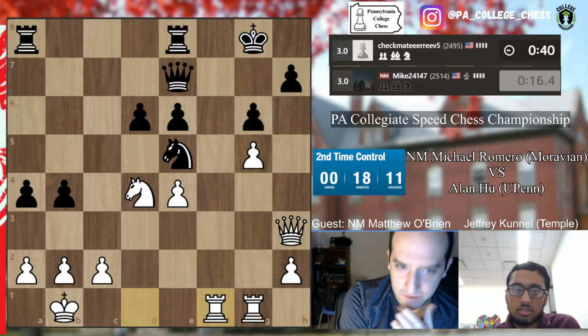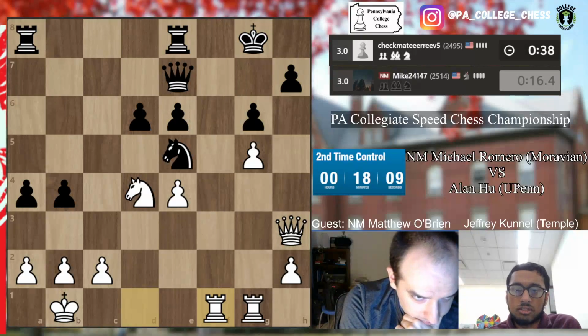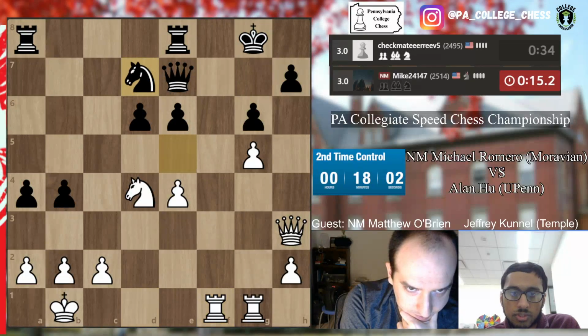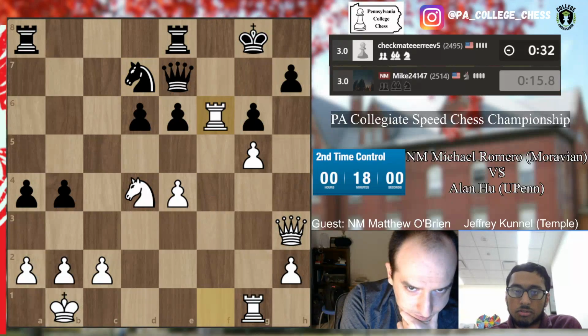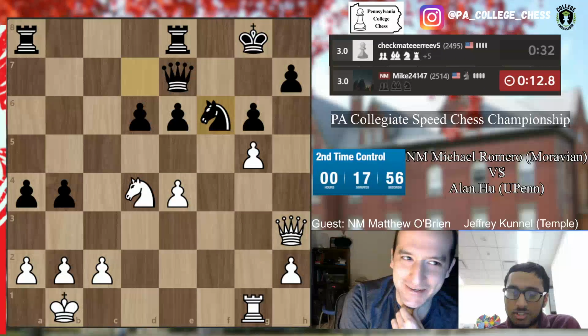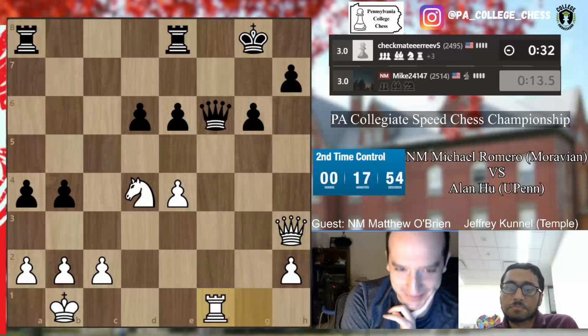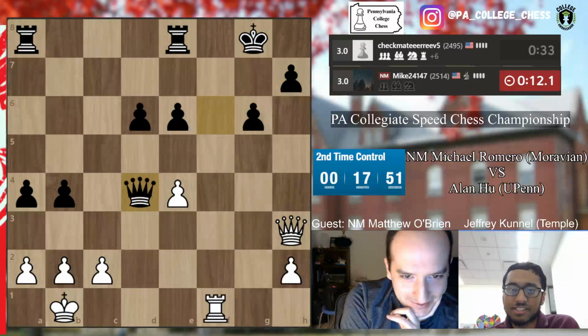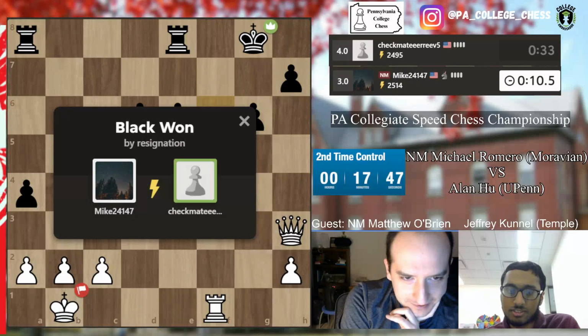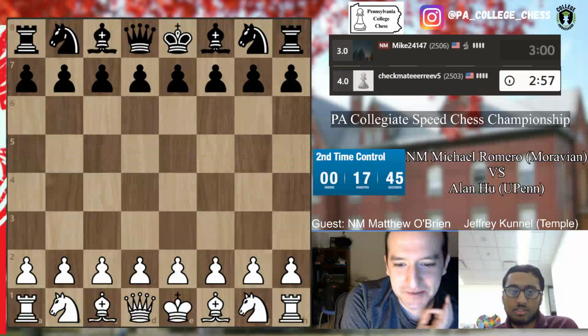Do you actually just play b3 here? I mean, rook f6 is coming. I almost just want to play, uh-oh, that's a blunder. Michael, oh no, you've got to see what your opponent's doing. Knight, oh, he blundered everything. I'm a little bit surprised, but okay.